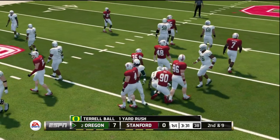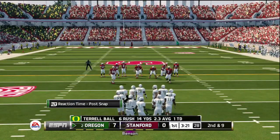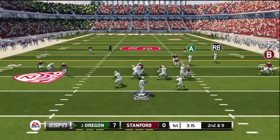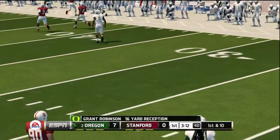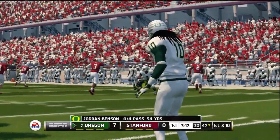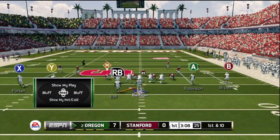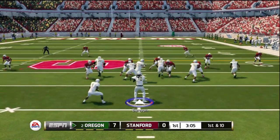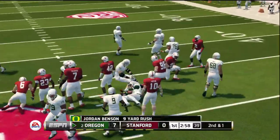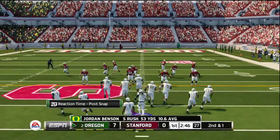Forward to about the 26. That brings up second and 9. We've got a second and 9 here. Ball on the 26-yard line. Makes the catch and gets out of bounds. At about the 49. Short yardage situation here. It's second down and 1.